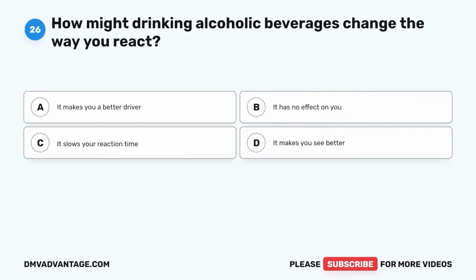Question 26. How might drinking alcoholic beverages change the way you react? A. It makes you a better driver.